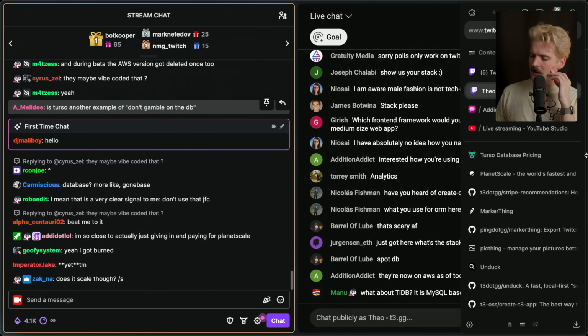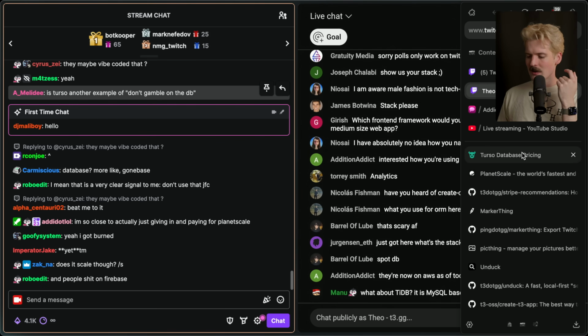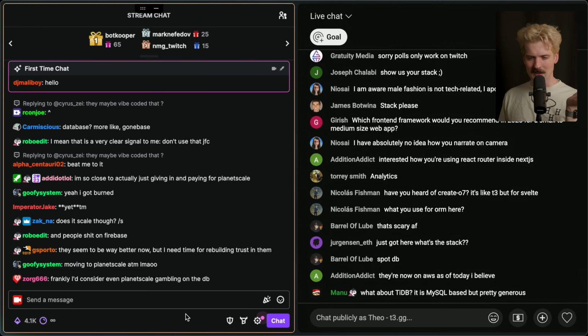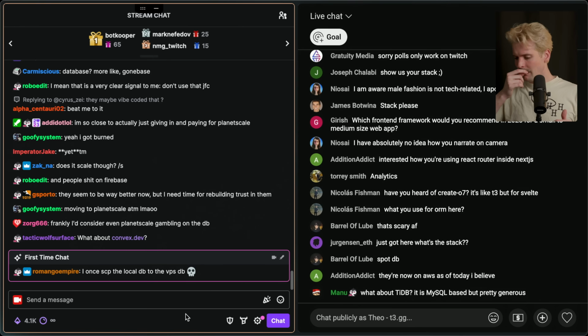So when I first started T3 Chat, I went a very different path. T3 Chat started entirely with Redis. The only database for T3 Chat for a while was Redis. And that was actually really nice until people started storing hundreds of megabytes of data for their crazy threads. And then we end up with the divergence that exists between PickThing and T3 Chat, which is T3 Chat started with KV using Redis on Upstash specifically, which was actually awesome.